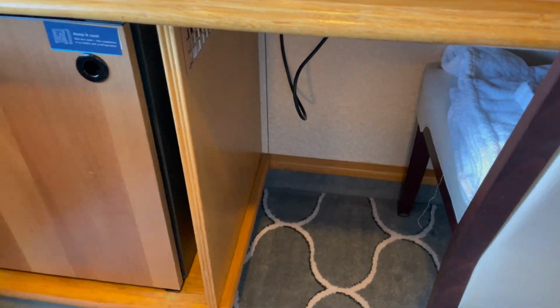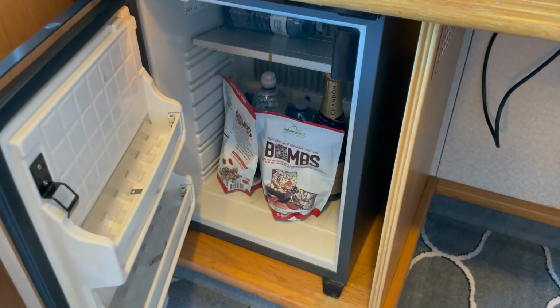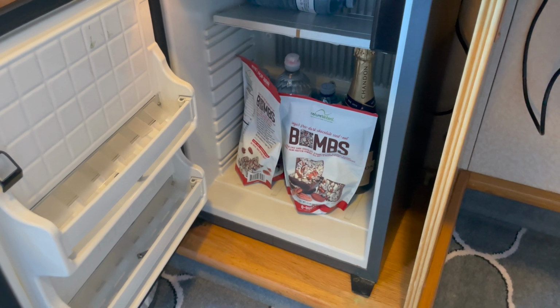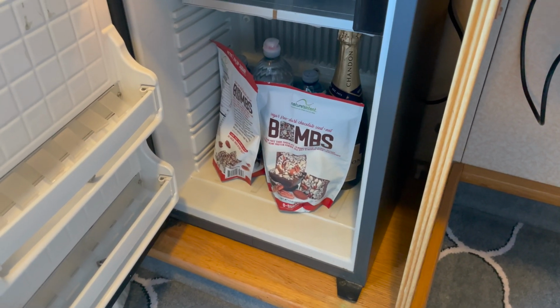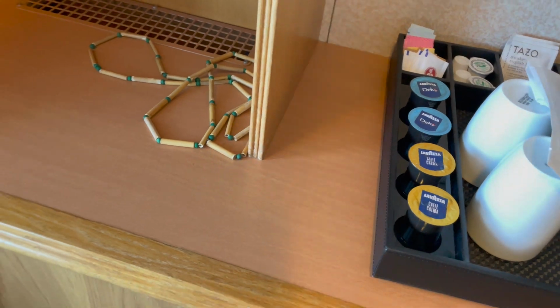Then we have our refrigerator down here. Open that up. You can see the size is just the basic standard cooling refrigerator that they have on these ships. Not gonna be able to hold a lot, but it definitely holds some water bottles. We've got a bottle of champagne chilling in there that we got from the ship. So really great to have.